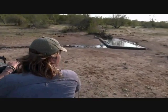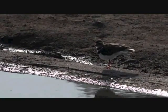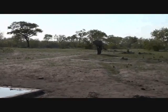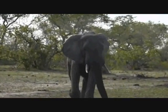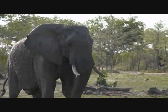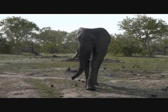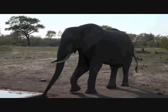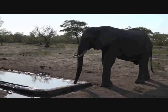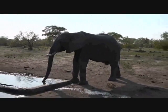There's a bird while we wait for him to come down towards us. It's a little three-banded. Now it's probably going to be disturbed by the elephant. Here he comes. Oh yes, here he comes. Oh, I love it so much. Where are you going? The water's this way. Hey, big boy. Straight to the water's edge. That was a bit close. That nearly got to us.